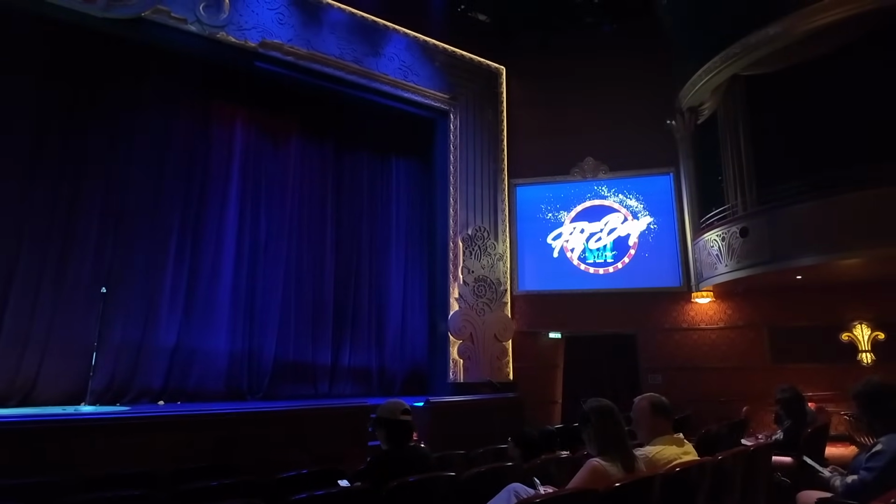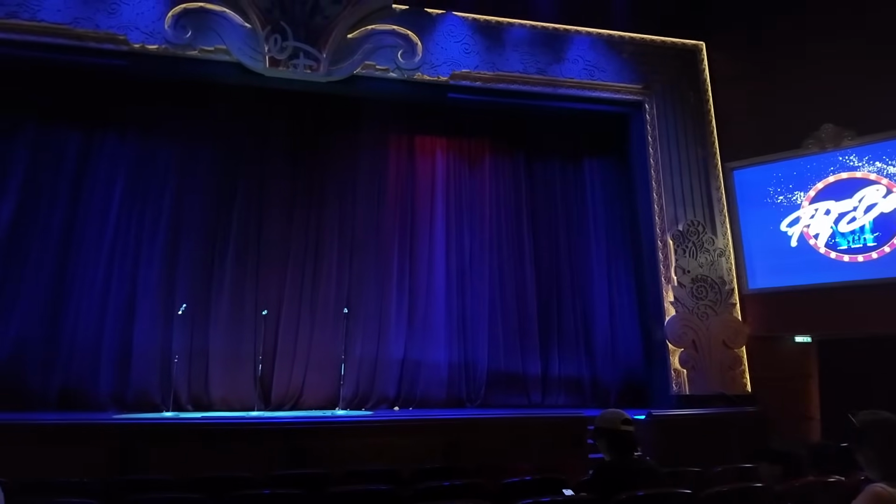We are going to see the Flyboys doing a swing set at the Walt Disney Theatre now. I'm just going to get a jumper on. It gets a bit chilly with the aircon, so I've been putting a Spirit jersey on every night. So this is what we're seeing, the Flyboys. They've got 3 microphone stands here.